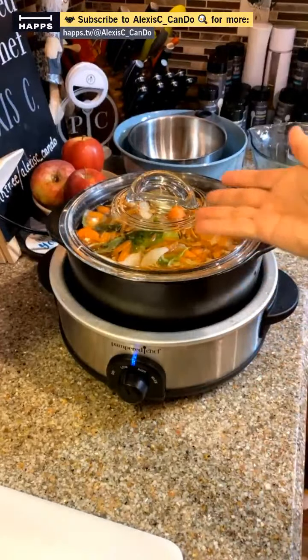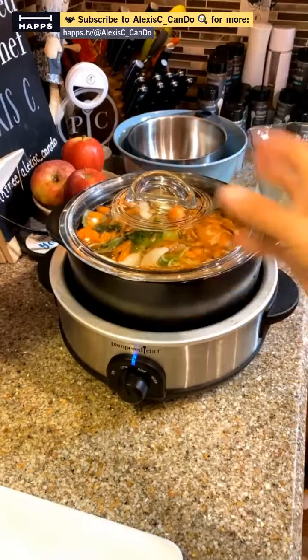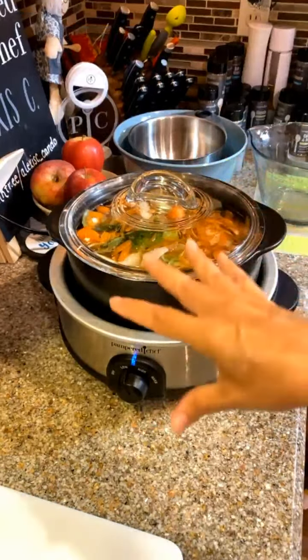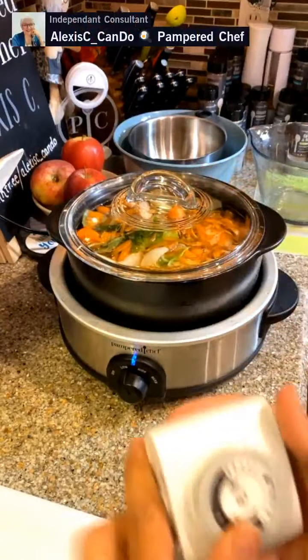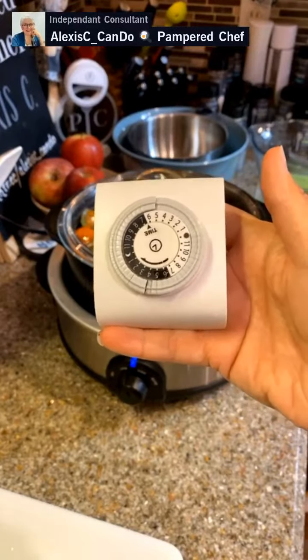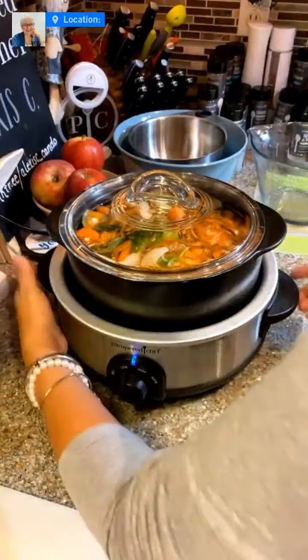Especially if you're doing chicken, because chicken cooks really quick, or beef. So you could turn it on and off, and it stays nice and hot. So then it sort of tricks it by staying hot. Turn it off, turn it back on. So it's just another trick to extend the life of your cooking if you are gone from your house longer than the recipe calls for. That's exactly how it's supposed to be stated.